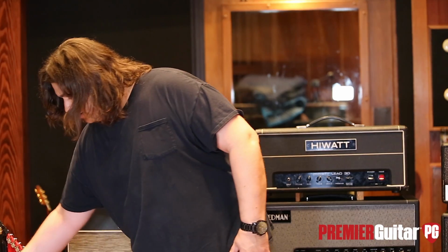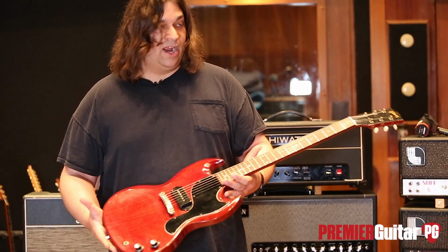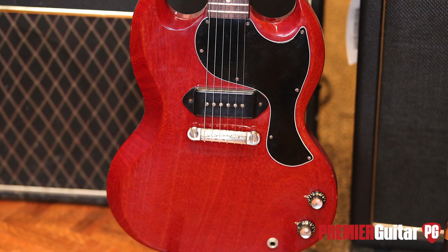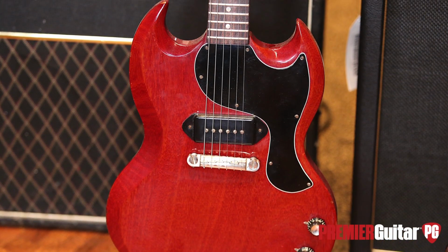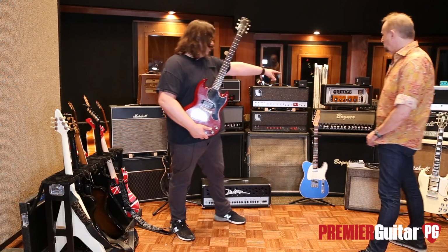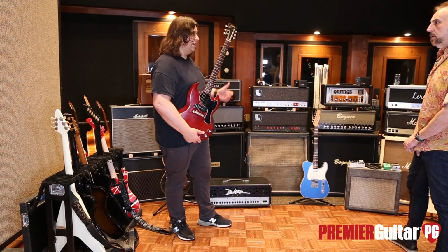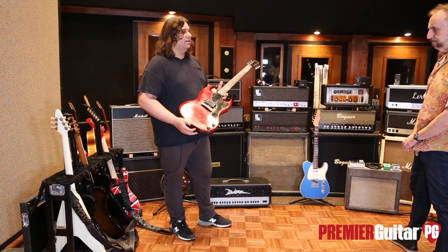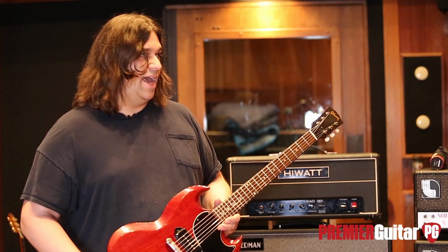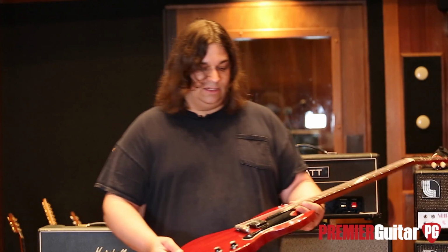Okay. This is a '63 SG. This is the oldest guitar I have, the most vintage. It's a '63 with an all original P90 in it. This thing is a monster. This thing sounds huge, especially through the Orange or the 100 watt Hiwatt I've got back there. This guitar just sounds fantastic. This is all over those Alice in Chains records: Black Gives Way to Blue, Dinosaurs, and the last one we just made. Jerry really likes this guitar a lot. It just sounds great.